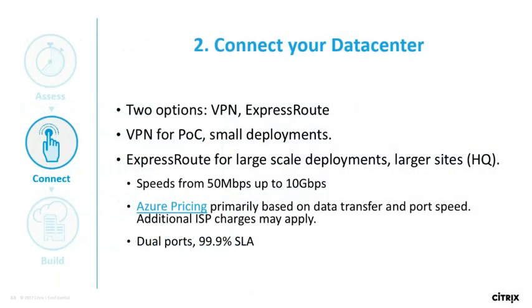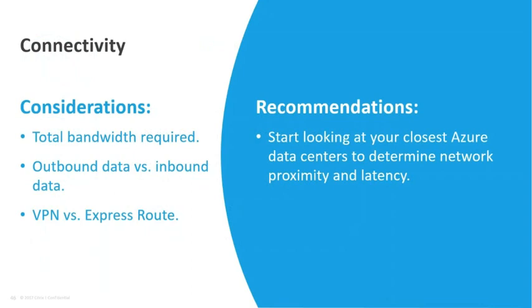So connecting the data center, essentially two options there. You've got VPN or ExpressRoute. So VPN really for small deployments, ExpressRoute we see for larger scale deployments. Obviously it takes a little bit longer to get the ExpressRoute in. And then again, it's being aware of the Azure pricing and understanding your workload. So are you carrying a lot of data from your applications across your ExpressRoute, which is going to carry a cost? So understanding total bandwidth required, outbound data versus inbound data, and then VPN versus ExpressRoute, and looking at the network proximity and latency.